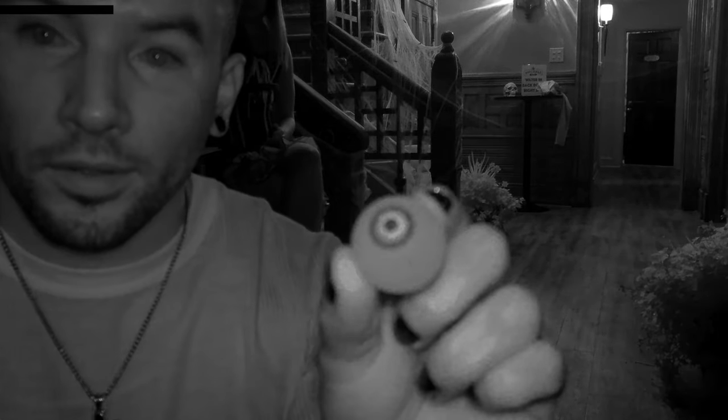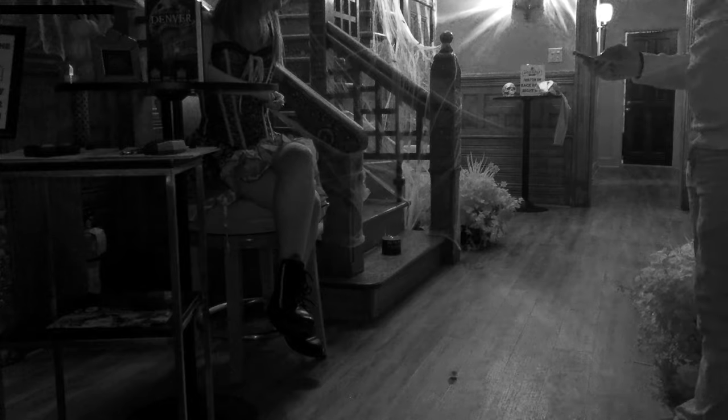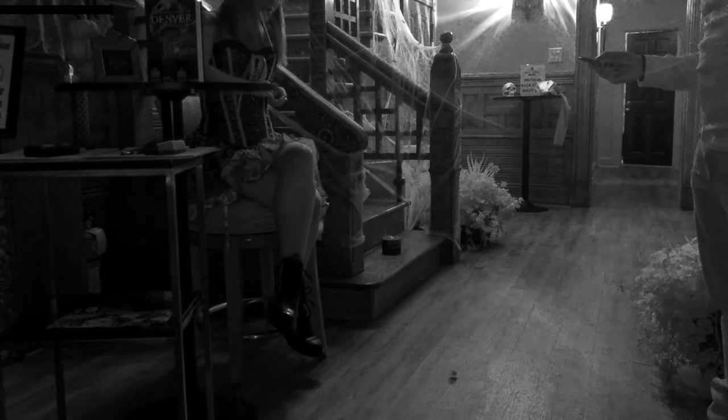We're going to do another experiment here. We have a ball. It's actually an eyeball bouncy ball we were using on the table earlier. We're going to go ahead and put it on the floor here, try a different test, and try to get some EVP. So let's see how that works out. Hi, Bobby. Would you move the ball for us so we can know that you're here?